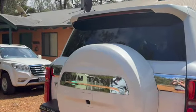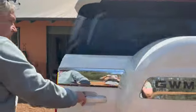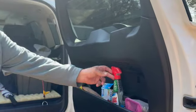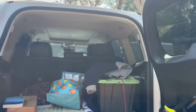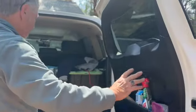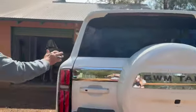It is a 7-seater, so just to show you what it's like, there's lots of storage, as you can see here. All my cleaning gear and umbrellas and stuff. And lots of storage space everywhere in this particular car. We'll go through that a little bit later.